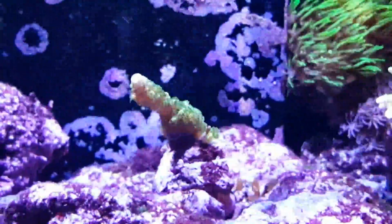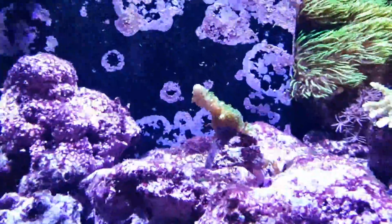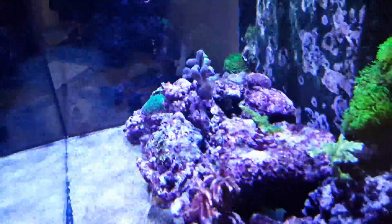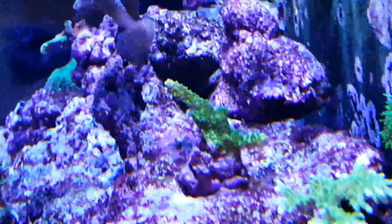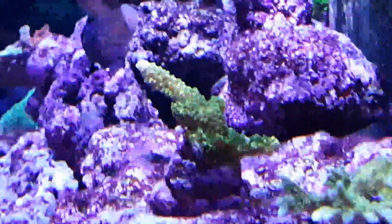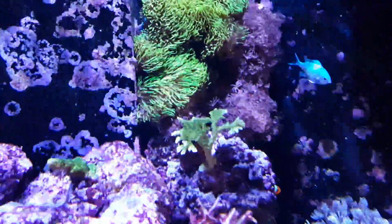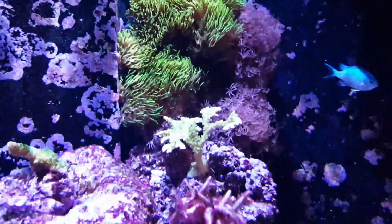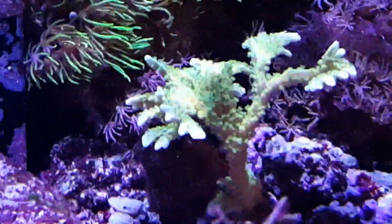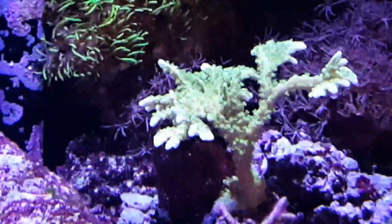This acro, this barley slimer, is doing really well. It's growing fast. There's that big branch there that wasn't there a few months back. Around this side there's another branch coming out the base, just there, so that's doing good. This other Montipora, this Elkhorn Montipora, it's probably the fastest growing SPS in here, and it's just really fanning out. Hopefully it's going to grow upwards and not just out. But really massive growth on that. That's tripled in size since I got it.